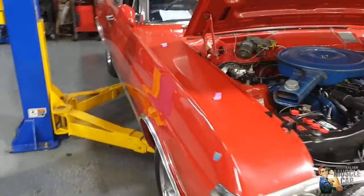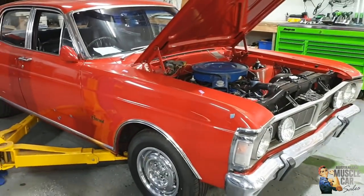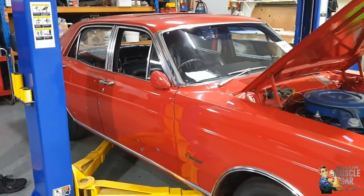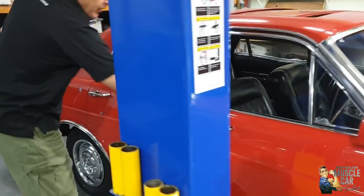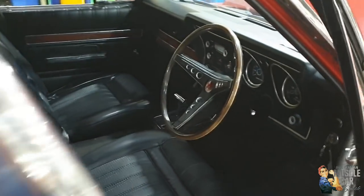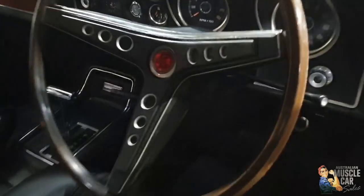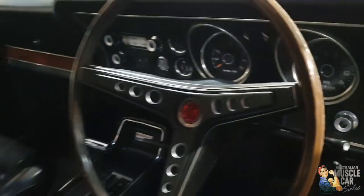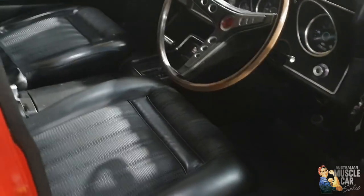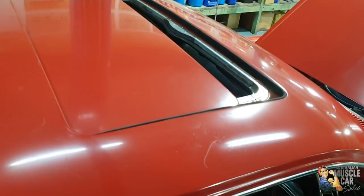This one's just about to go to the wheel aligner, get a wheel alignment today, and then to our detailer. But have a look inside this car. Thanks Rod, this is factory GS. So here you've got your GS dash, steering wheel. It's only got 75,000 miles on it. And look at the trim, amazing trim. But the best thing, wind back sunroof.